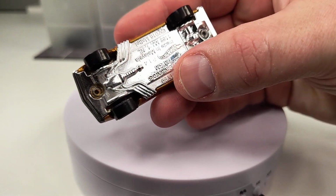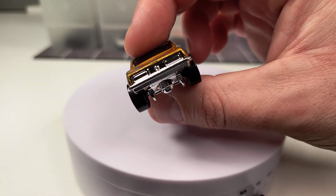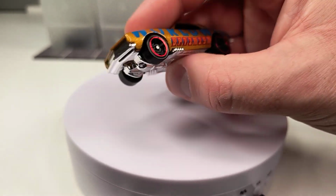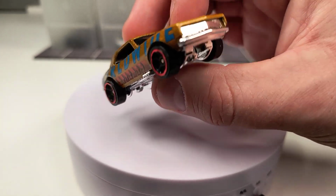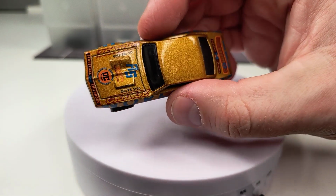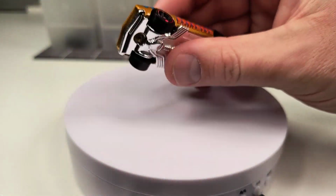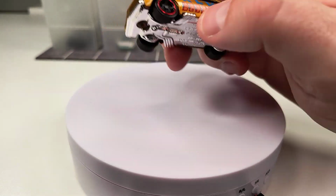And also this model has a chrome base, so we get not only a chrome bumper, but a whole chrome back and a chrome front, and this makes these models look so much better. So normally when they get so much deco, they would have missed headlights and taillights, but with this chrome base, it looks really good.